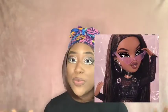The makeup look is done. Now I'm gonna go ahead and put on the outfit that you see in this picture with the hoops and everything, and then after we're gonna fix the wig. So I went ahead and put lashes off camera because I struggle so much with lashes, but these are the lashes that I have on. They're so big and dramatic.